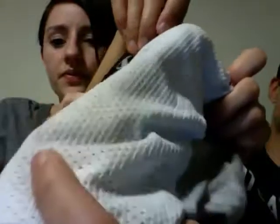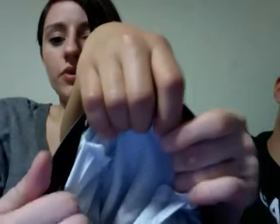So, this is Shane's favorite. The champion. They're just like boxer briefs. And then, ready? Look on the inside. They can't see that. See, right here, this is the front. This little mesh. And then right here, you put your buddy. It fits like a pocket.